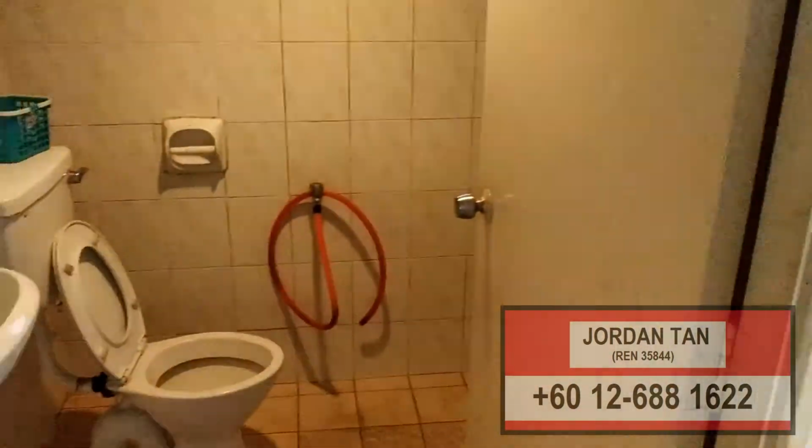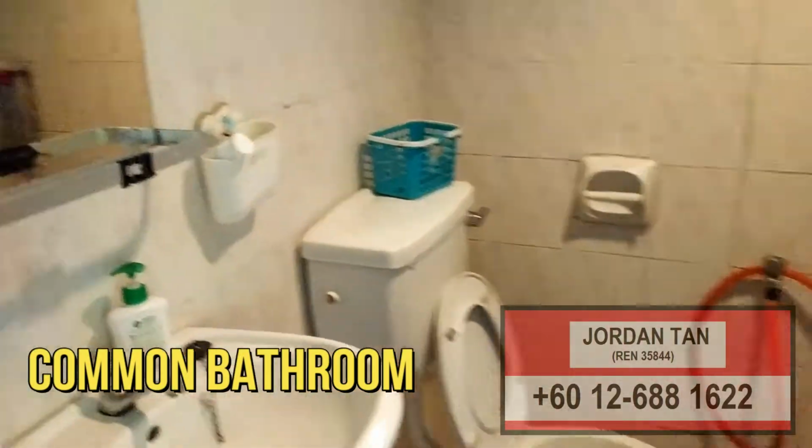Then now this is the common bathroom, mirror, and also a water heater down here.